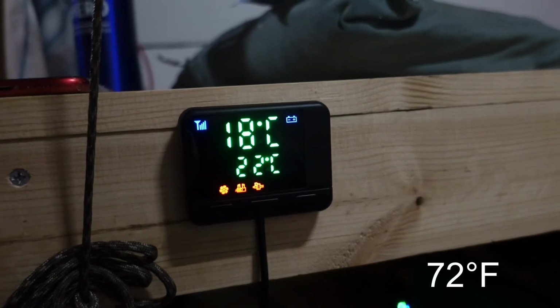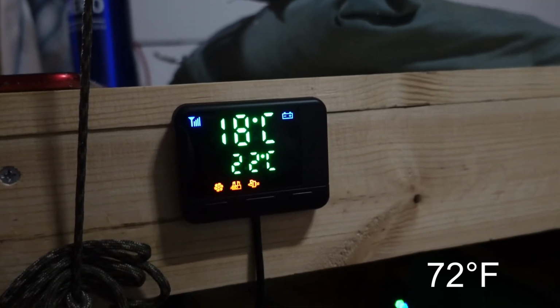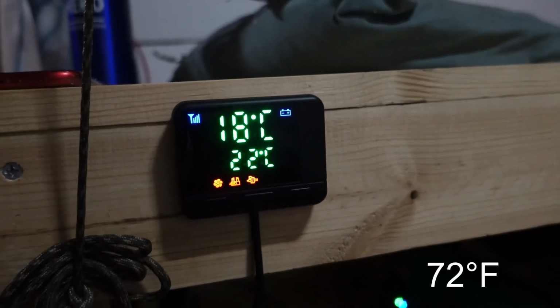It's been a couple hours now, and I've noticed it's now 22 degrees in here. And since the heater first dropped down to its low setting, it hasn't turned on to high at all, so this is really good news.